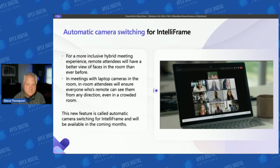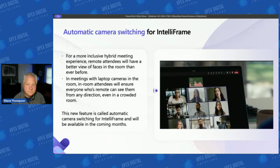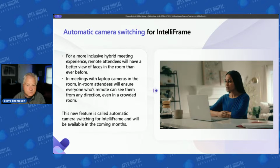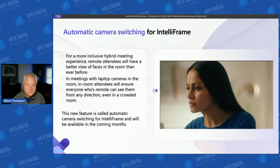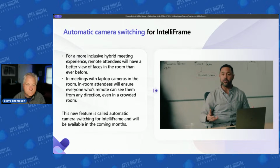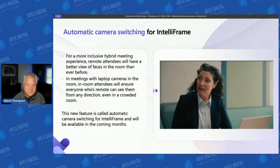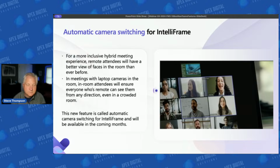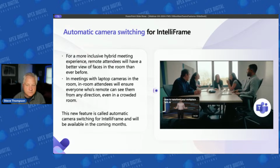Everyone settles in, and Grady kicks off the meeting. Joni's manager addresses her directly, and IntelliFrame automatically switches to the laptop camera. Joni responds without missing a beat. Grady raises his hand and weighs in, but something doesn't feel quite right. Joni needs to see her manager's reaction, but she leans out of view of the room camera. IntelliFrame switches to her laptop camera, and it's clear she isn't happy. That's not good. And Grady doesn't notice that his pitch isn't landing. Joni jumps in and skips ahead to the backup option of their proposal. That did the trick. Joni's project is moving forward. Automatic camera switching for IntelliFrame brings the in-room experience to those working remote, leveling the playing field for all employees, no matter where they're working.